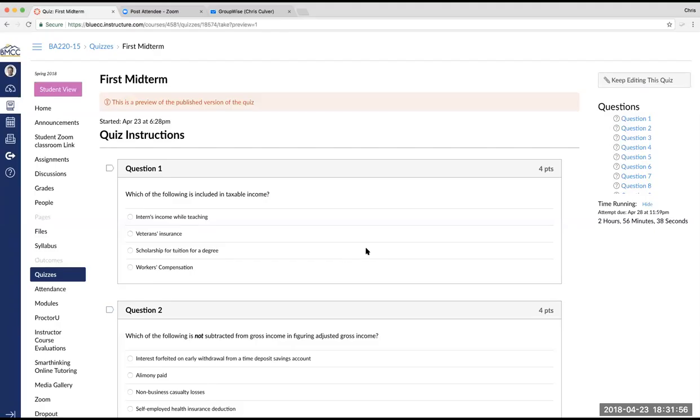Yep. I'm going to try to share my screen with you here. Do you see something that looks like the midterm? I do. Okay, well, this is the actual midterm, so don't copy anything down.